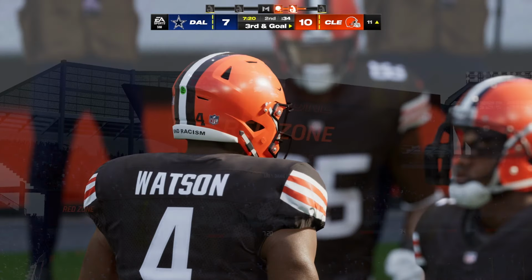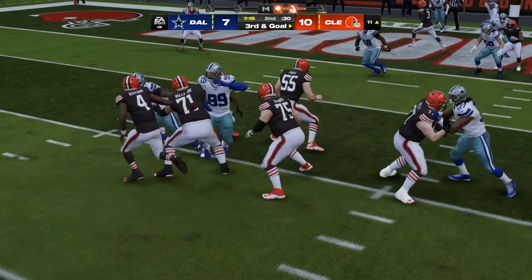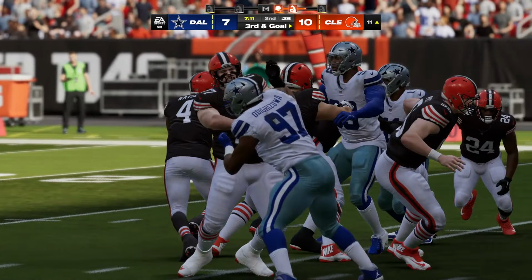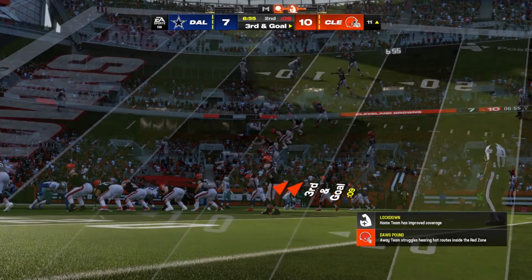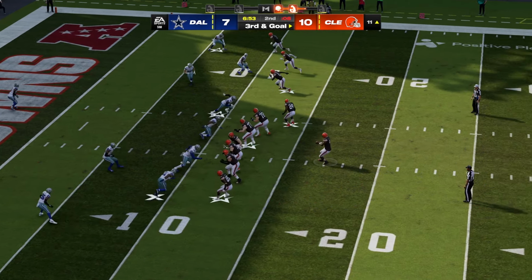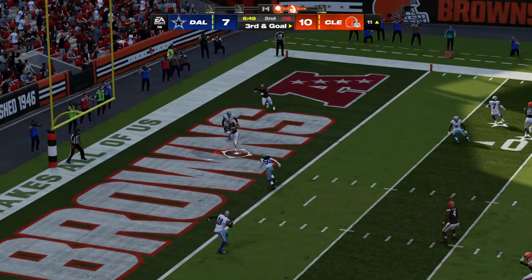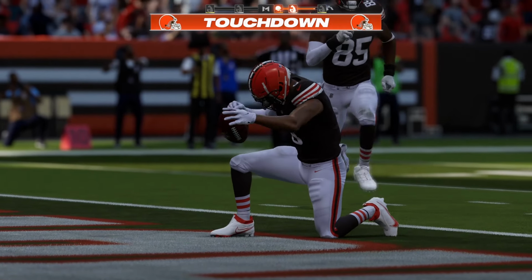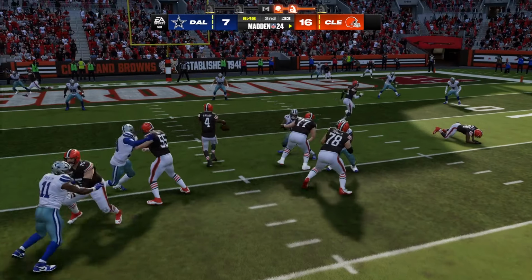Micah Parsons showing off that elite athleticism as he gets the sack. Second and goal, the last thing you need to do is get pushed backwards to take a sack. But he couldn't find anywhere to go with the football, had to eat it, and ended up on the ground. Now Watson on third and goal. And that's going to be caught for a Browns touchdown. Elijah Moore, an 11-yard touchdown.